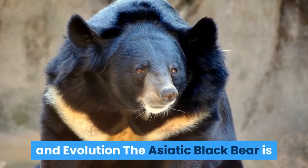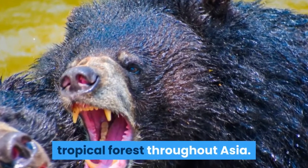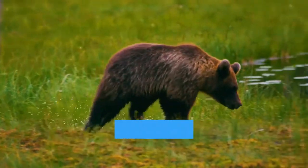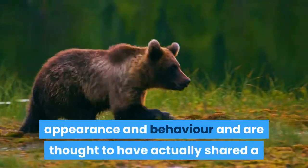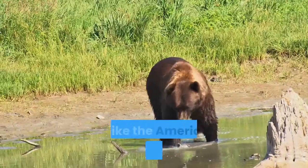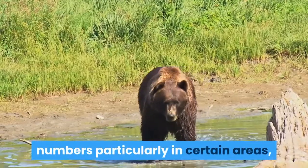The Asiatic black bear is a medium to large-sized species of bear that is found inhabiting the deciduous tropical forest throughout Asia. Known to be closely related to the American black bear, the two species exhibit a number of similarities including their size, appearance and behavior, and are thought to have actually shared a common ancestor some 4 million years ago.